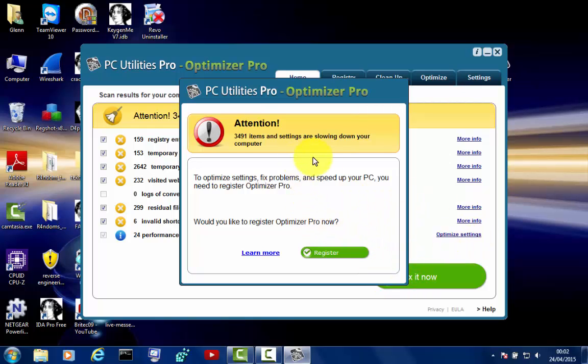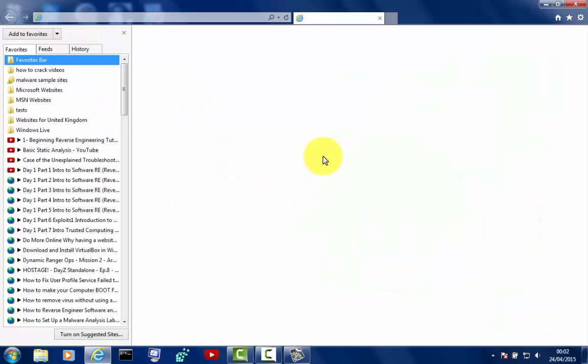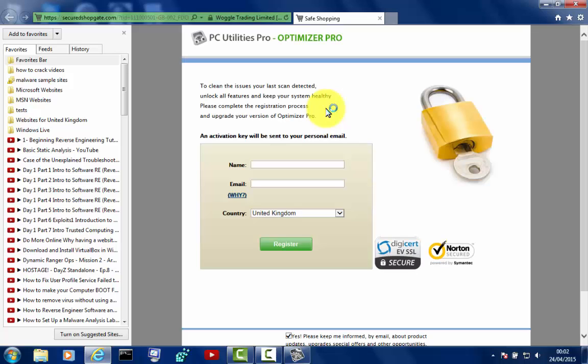Well, let's just fix it now. So it's not going to fix it for me, because what it's saying is that I want you to register it first. So let's go and register it, and it takes us to this website where I presume it's going to want your name and email, so therefore they've got my personal email address straight away to be able to send me loads of spam, loads of junk, and that's what's going to slow my system down eventually. Even though they're trying to say they're going to clean the system, they're not really going to clean it at all. What they're going to do is put a load of junk back on it later on by emailing me, and I'll be downloading all sorts of stuff onto the system I can't get rid of. Again, a bit naughty there, saying it's Norton secured, Digi certified.